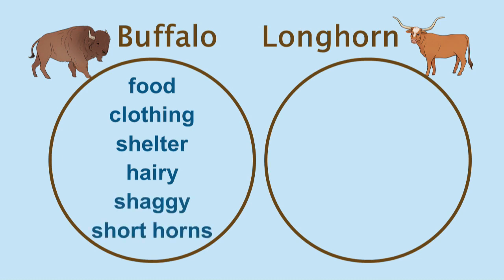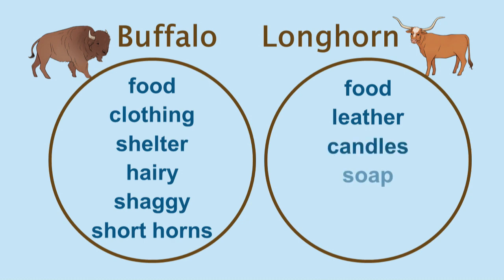Now, what are longhorns? They're wild cattle that the Spanish settlers brought to America long ago. So what did people in the eastern cities and western towns want longhorns for? Yeah, for the food, and to use the longhorn hide to make leather, and to use the fat to make candles and soap. And what words would you use to describe a longhorn?